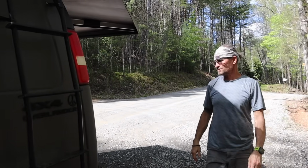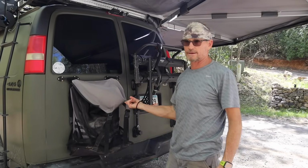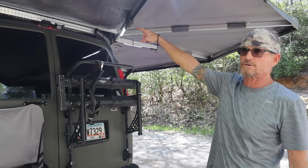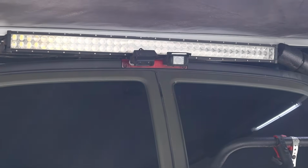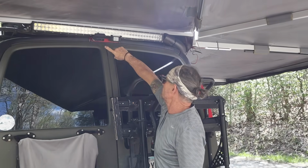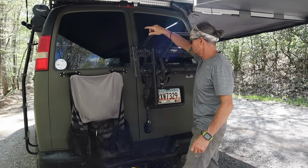Okay, so now coming around to the rear, we got a Trasheroo. These are real handy for when you're camping. You can pack it in, pack it out, put your trash in there. Coming around the back, you got a light bar, which is really great for backing up at night. It's been a game changer for me a lot of times. Here's the cameras for the monitor I showed you inside. You got 2 different angle cameras. One shoots back, one shoots down, which is also handy if you're hooking up trailers.